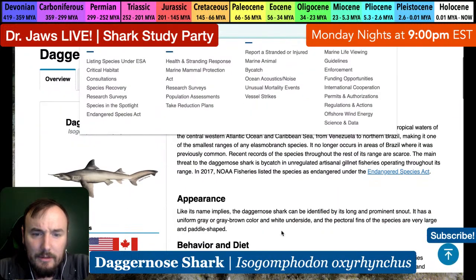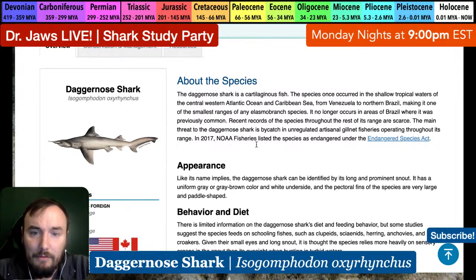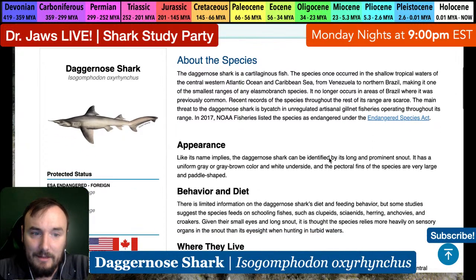Let's keep going. This is from NOAA Fisheries. I'm just going to read out new facts. The species once occurred in shallow tropical waters of the central western Atlantic Ocean and Caribbean Sea, from Venezuela to northern Brazil, making it one of the smallest ranges of any elasmobranch species. It no longer occurs in areas of Brazil where it was once previously common. Recent records of the species throughout the rest of its range are scarce. The main threat to the daggernose shark is bycatch and unregulated artisanal gillnet fisheries operating throughout its range. In 2017, NOAA Fisheries, so this is the United States, listed the species as endangered under the Endangered Species Act.